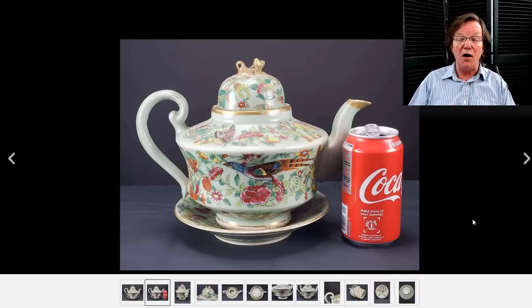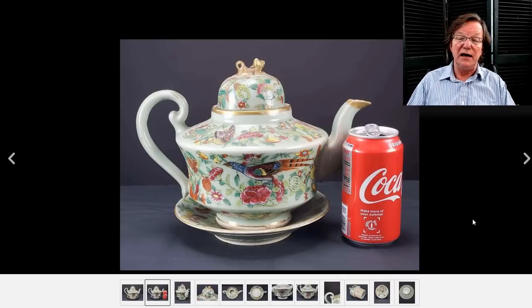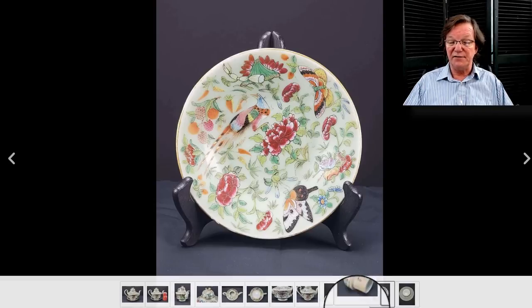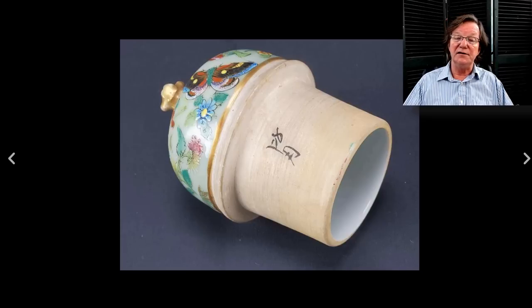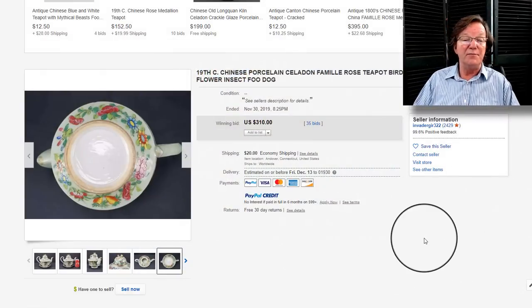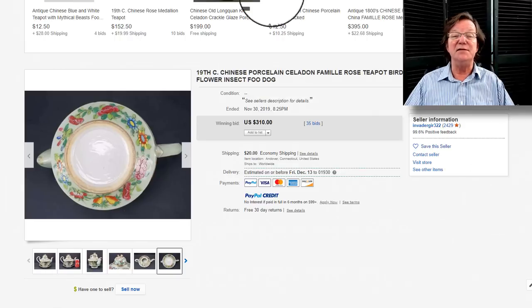All right, and now on to this, the Celadon Famille Rose Export teapot. This was just a nice little teapot. I don't think the saucer under it really went with it. I think it was just maybe from the same service. Here's a picture of it, and I think they just added it onto it. Here's a mark that the potter used on the lid. You see those black marks sometimes. And it went for a perfectly fair price, $310 for both pieces, the plate and the teapot.